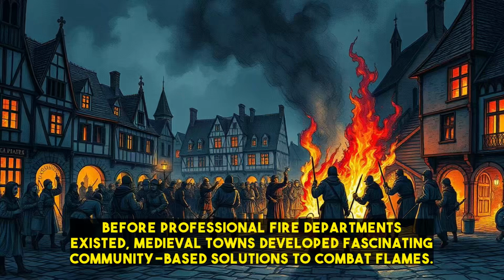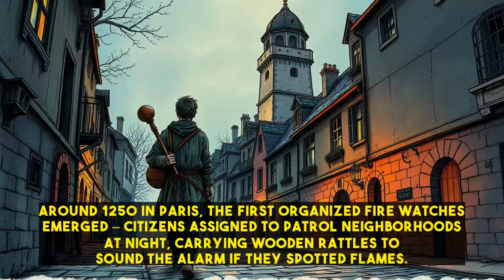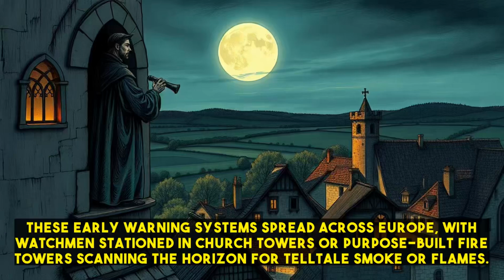Before professional fire departments existed, medieval towns developed fascinating community-based solutions to combat flames. Around 1250 in Paris, the first organized fire watches emerged, citizens assigned to patrol neighborhoods at night, carrying wooden rattles to sound the alarm if they spotted flames. These early warning systems spread across Europe, with watchmen stationed in church towers or purpose-built fire towers scanning the horizon for telltale smoke or flames.